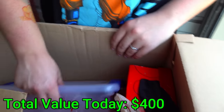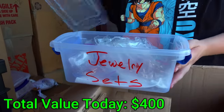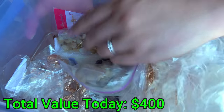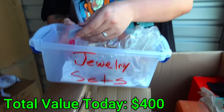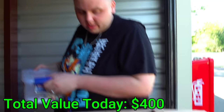And let's see what this is down here. What does that say? Jewelry sets. So like we said in the last part, these people did own a business selling jewelry online, costume and gold. So it's not surprising that we're finding so much jewelry in here at all, but that's definitely cool. Let's set it aside. But I want to see what's in this wooden box.